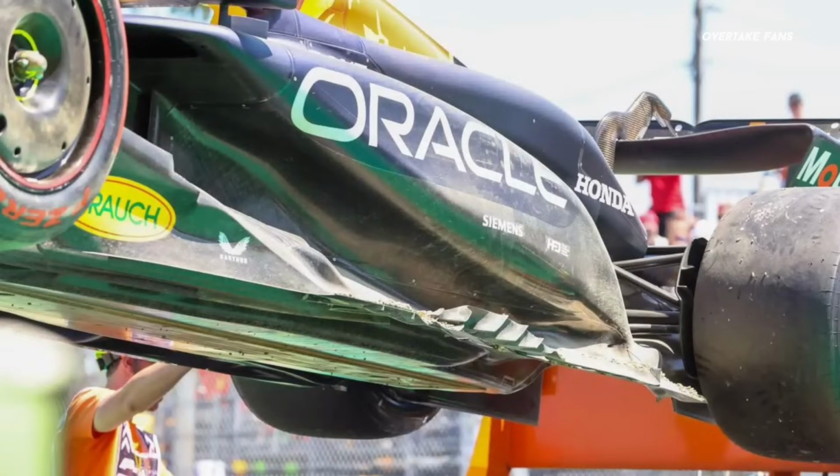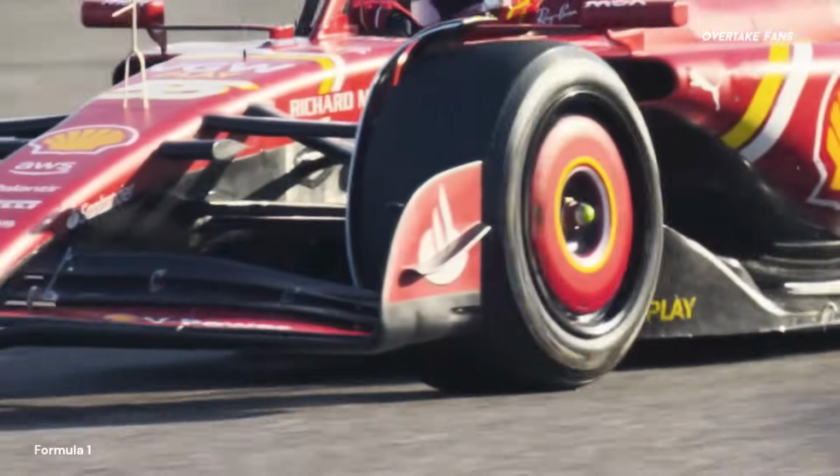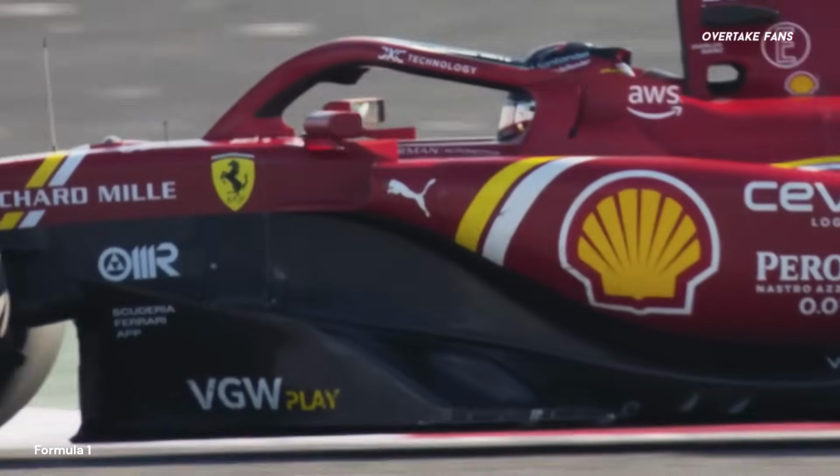Taking a look at the RB20 underfloor, these pictures from Monaco are not the best to identify all the details, but we get to see a little. From this angle, we can see Red Bull have implemented 2 steps, but other than that, we can't see any other detail. As for Mercedes and Ferrari, since they made updates to their cars, we have not been able to get any images of their respective underfloors.